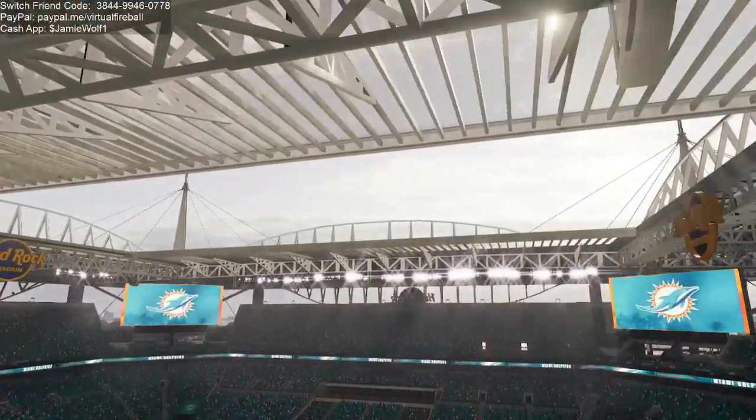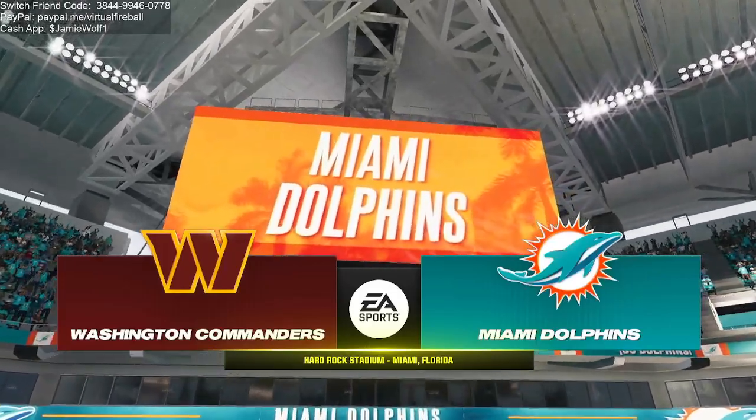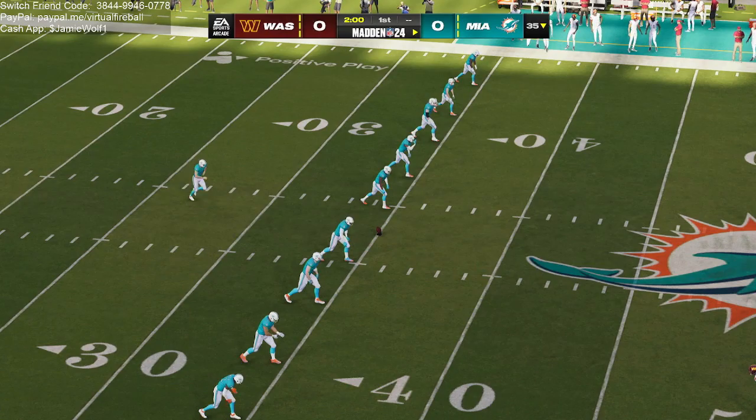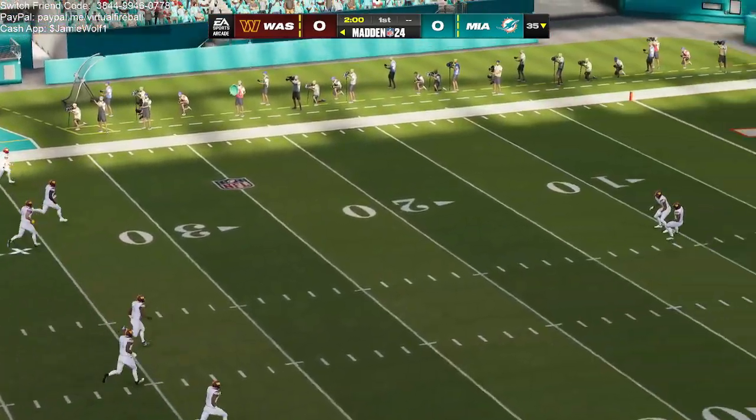From beautiful South Florida, there's a look at Hard Rock Stadium in Miami. Coming up, we got a good matchup on tap here, as it'll be the Washington Commanders taking on the Miami Dolphins.